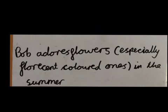Tip 3. Brackets are used to add extra information like so. Bob adores flowers, especially fluorescent coloured ones, in the summer. You don't need that information if you don't want it. We urge you to use this tip to check.